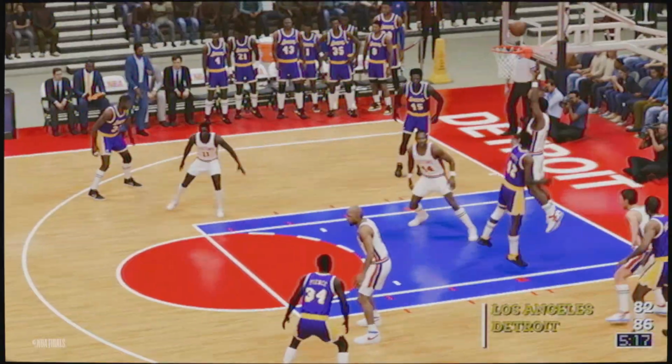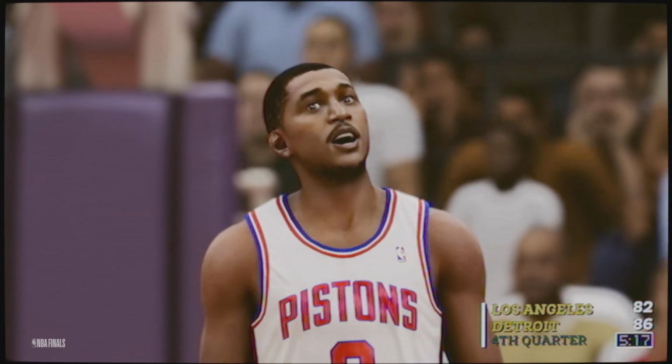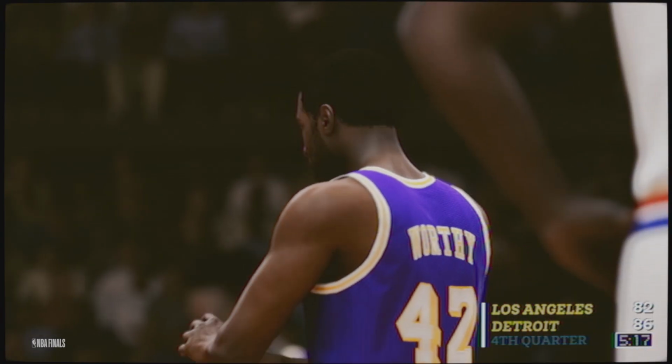Now here's Worthy. And he gets the whistle. 2 free throws coming up. That one on English. That was an easy call on that shot. Refs will call that one 10 out of 10 times. And guys, let's get your take on the hustle stats for Detroit.